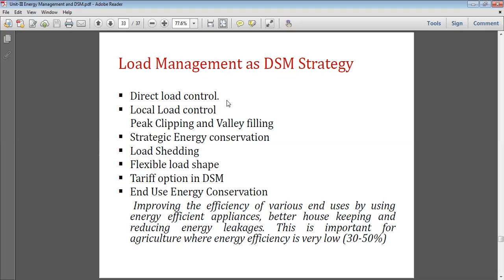Tariff option is a very good option. The tariff is going to teach the consumer how to do energy management, which we have already discussed in detail. End use energy conservation is one more important part, which is the second part of energy management. One is the demand response. So from the first point to the electric tariff is the demand response, whereas end use energy conservation or energy efficiency is the second, improving the efficiency of various end users.